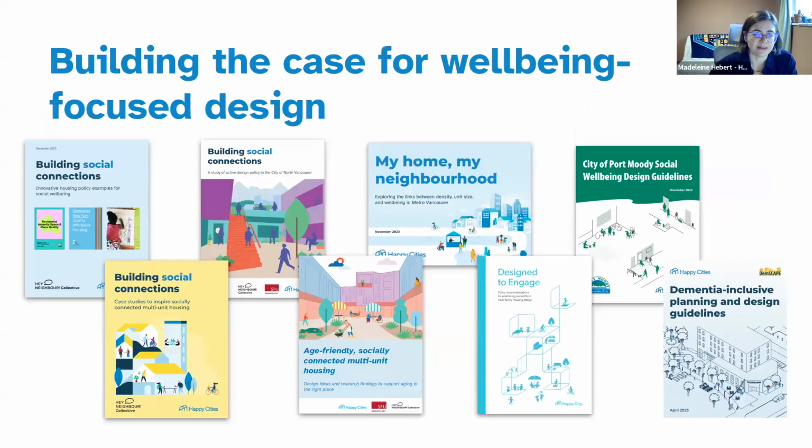As I said, we've been lucky to be doing a ton of this research, both with partners like Hey Neighbour Collective and with many municipalities. So definitely check out the project resource page if you haven't. We publish all of our research, and we want people to read it. So please check it out. You'll see our urban village study on there, as well as the study we did with the city of North Van, which I'll talk a little bit about later.